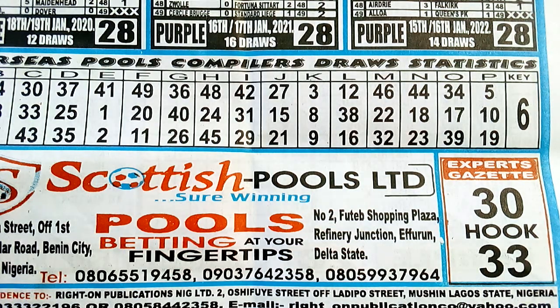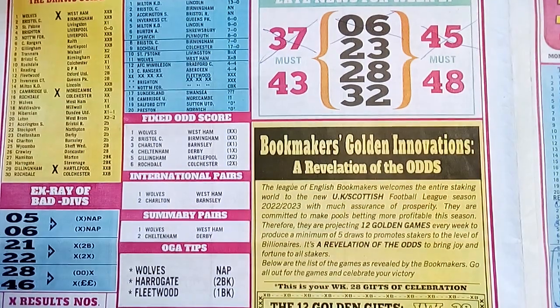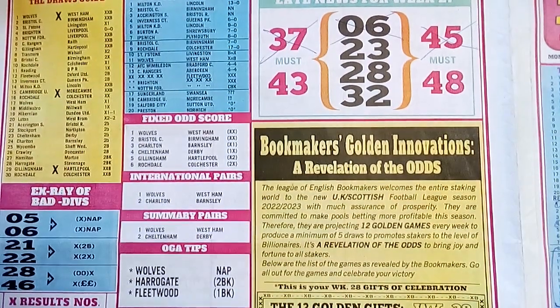So we want to show you the banker that brings number 17. Stay tuned while we take you through the pages of our Pools Telegraph as well, starting off with the back page of our Pools Telegraph for this particular week. On the upper right hand side, we have the late news for last week.